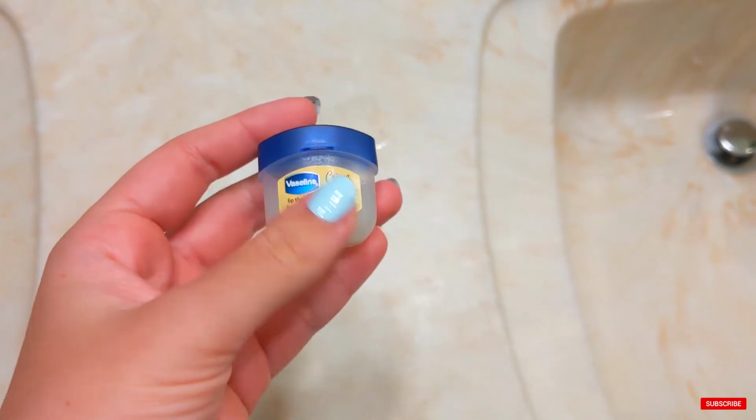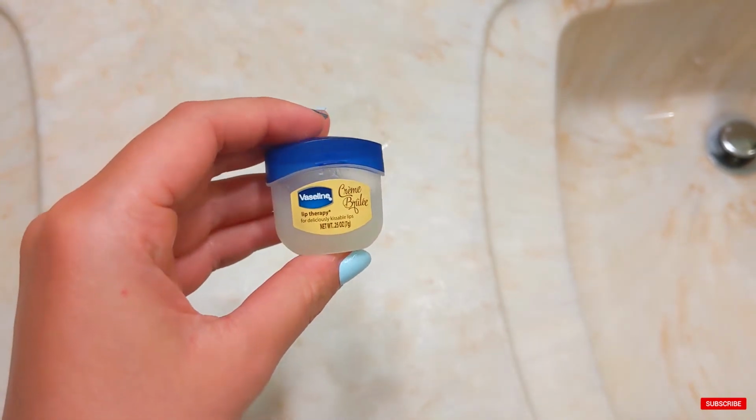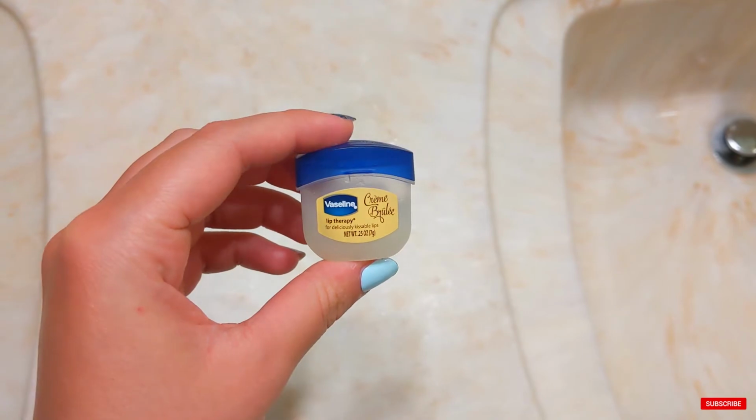And lastly, because I am using a Retin-A, it tends to dry out my skin, especially my lips, so I love using this Vaseline so much. I highly recommend using it. It's the only thing I use, and that works for my dry lips.